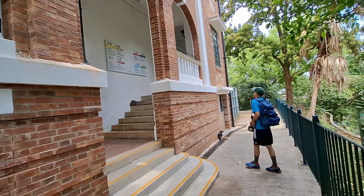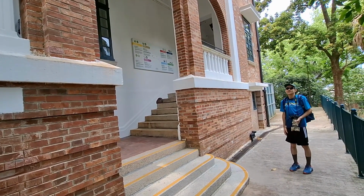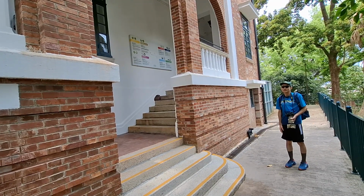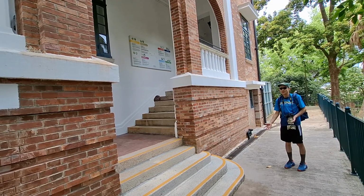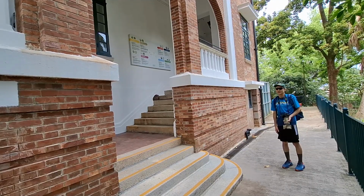So if you ever visit this place, it certainly is very interesting, the displays they have inside. And it's also very good facilities here if you need to use the toilet. They have public toilets here. They also have a water refilling station. So if you bring your own flask, you can fill up here free of charge.